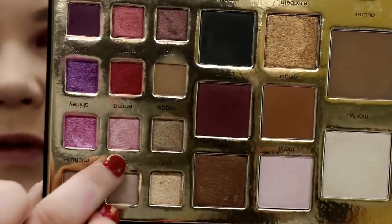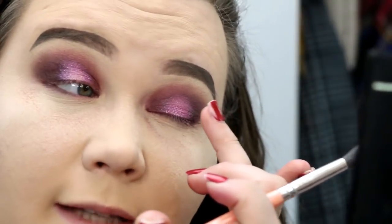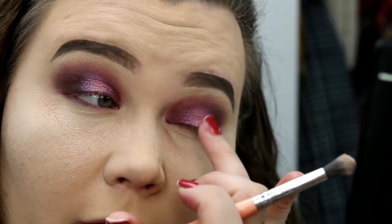Okay, the camera was off. So in the center of this lid, I went in with a tiny touch of the shade Emma, which is this beautiful light pearl reflective pink. So it is in the center of this side, not this side. I realized the camera was off. And all I did is take a little bit on my finger here, like so, and literally just pop it right in the dead center.